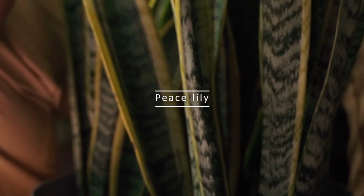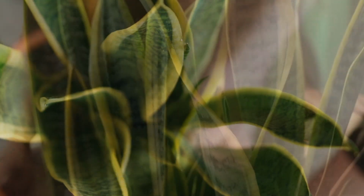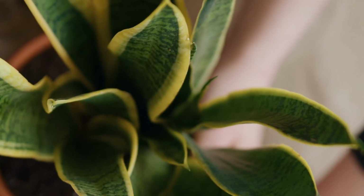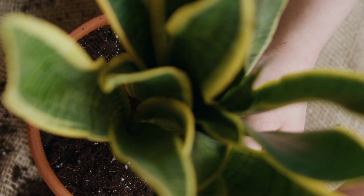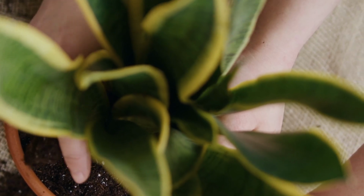8. Snake plant, the indestructible cleaner. If you're not great at remembering to water your plants, the snake plant is for you. Also known as mother-in-law's tongue, this hardy plant can survive in almost any condition. Low light, bright light, and even long periods without water.